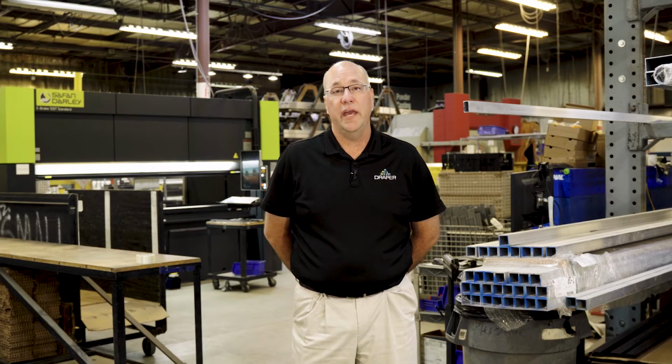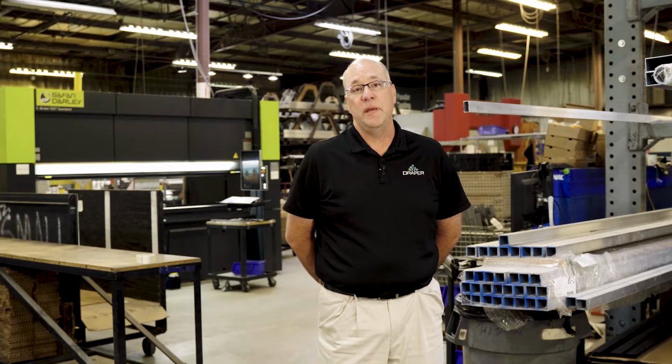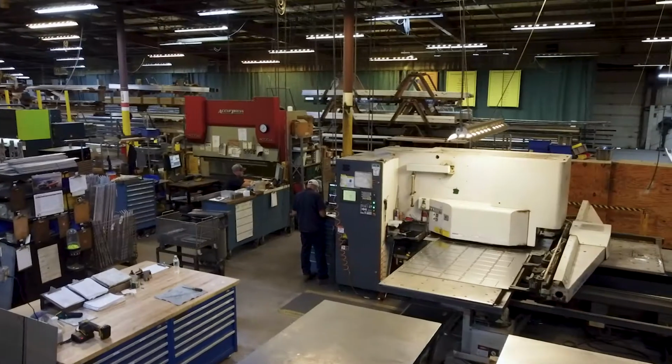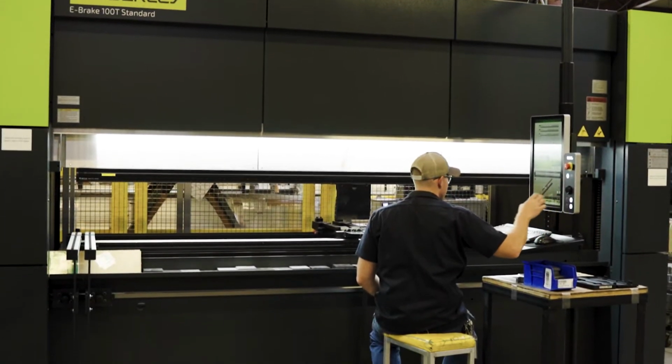We're doing a lot of custom manufacturing now. I think it's very unique to Draper. I think most people are actually going offshore or overseas to get a lot of their components, especially their major components. And that is significantly increasing their lead times.